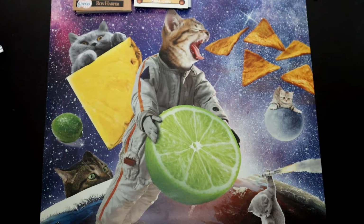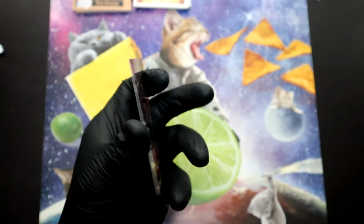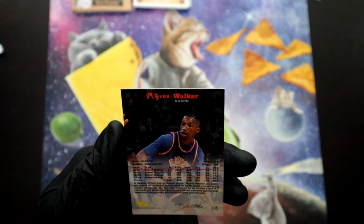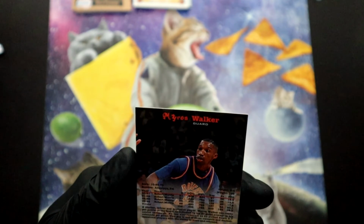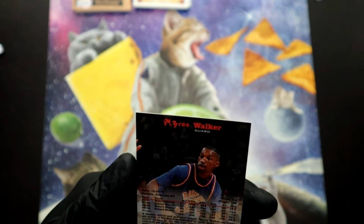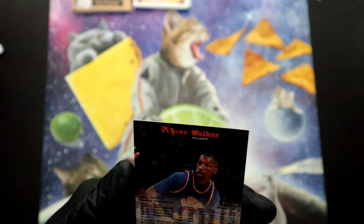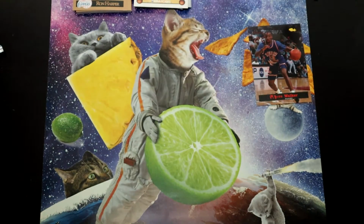We got a Myron Walker. Looks like he was a guard. I hope it says who they got drafted to. That'd be cool. I don't think it does, though. Yeah, it doesn't say. I guess he's 6'4", 195. I guess this is before they got drafted.